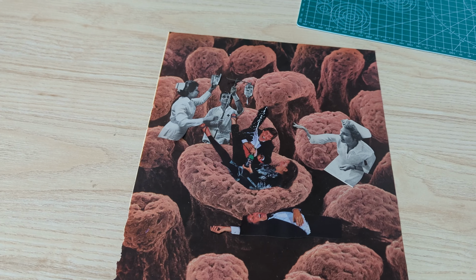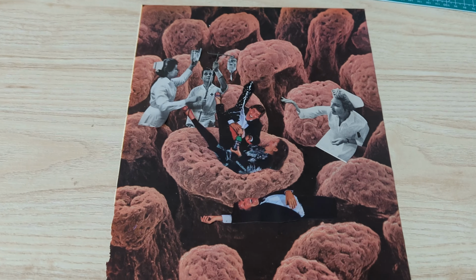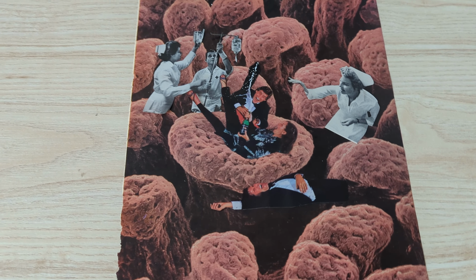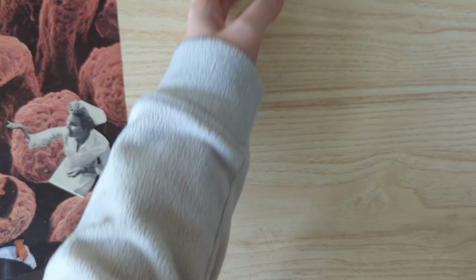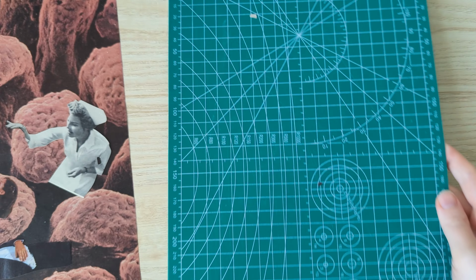Very exciting, but I just mocked it up digitally and sent her the digital version, and she loves it. So I'm going to go ahead and cut this out and place it down. While I do this, I thought it would be pretty helpful to talk about my process with commissions.